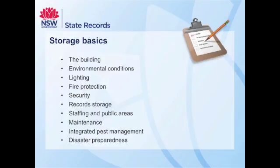Record storage, how you actually store your records. Staffing in public areas, there I know most groups are run by volunteers. I belong to my own local historical society. We're all volunteers. But nevertheless, even there you have to have protocols. Maintenance, because even though you set it up and it's all perfect one day, it's like housework. The next day the dust is there again and you've got to keep up that maintenance.